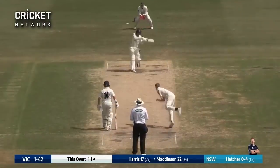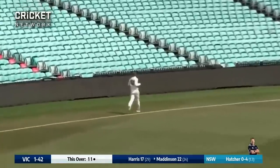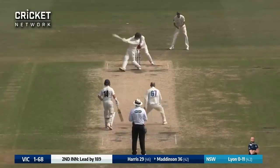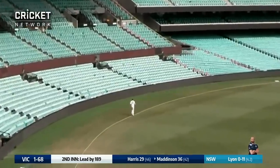Around the wicket to Maddinson. Short ball on his back, pulling. And that's in the gap for four. He split. Neville's up there. Line around the wicket. And Maddinson's back, pulling in the air, high and handsome over square leg.